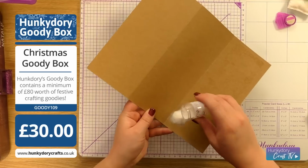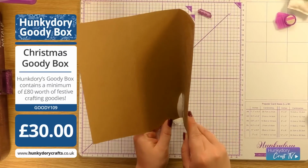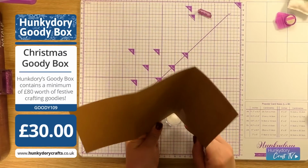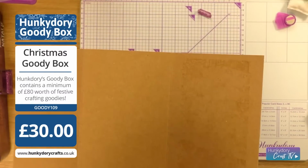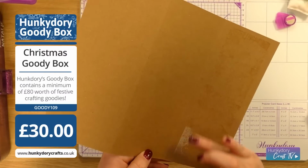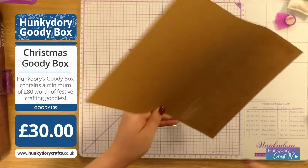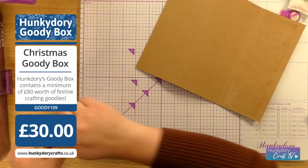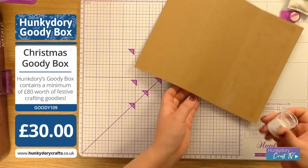I'm just going to put, oh, do you know what? It's the wrong one. I knew I was going to do that. It's the wrong one. What do you need? Let's just see if I can get quite a lot of that off without damaging the ink. I've gone in with gloss. I didn't check it first. I needed the white. So we may have messed up that corner, but it's okay.